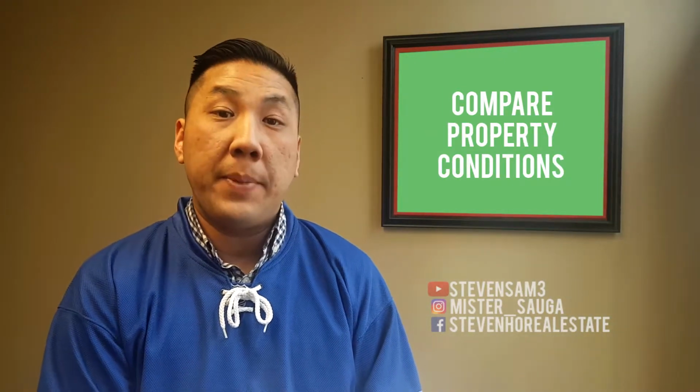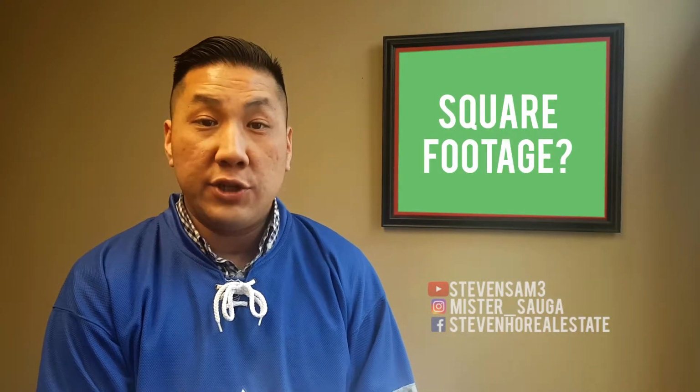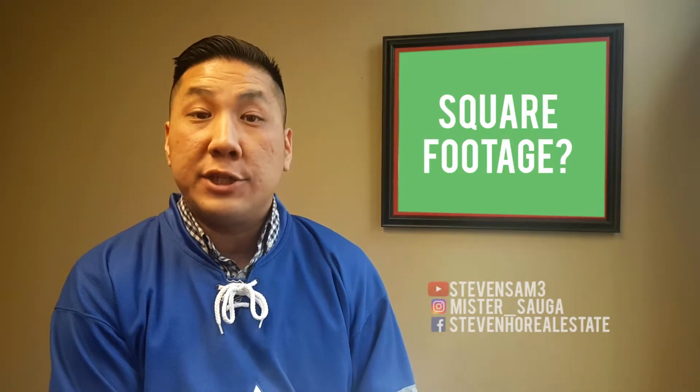You also want to compare property conditions. A home that's upgraded versus a home that needs a lot of work obviously has a difference in valuation. Is it in superior condition? How much money would you need to spend on bringing it up to today's standards? What's the square footage size? There's a more complex calculation to it, but these are the general steps that I take when trying to find the valuation of a property.